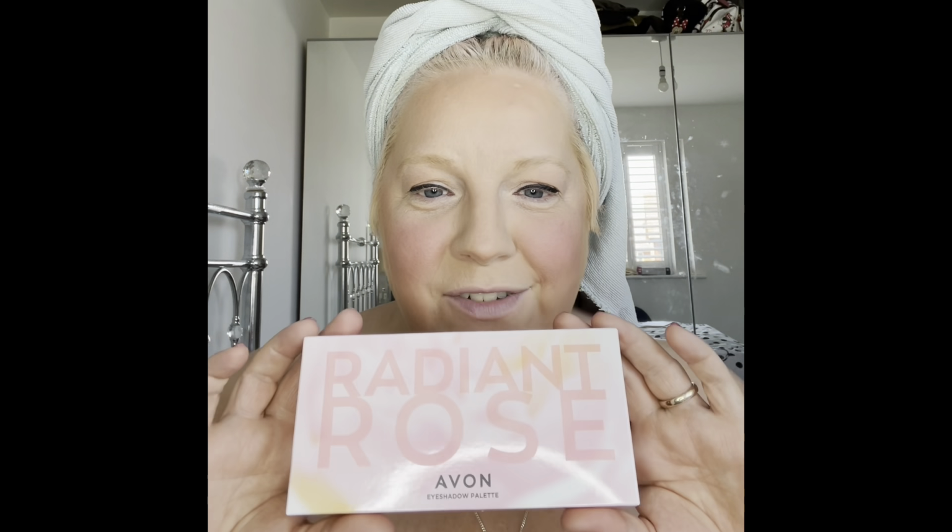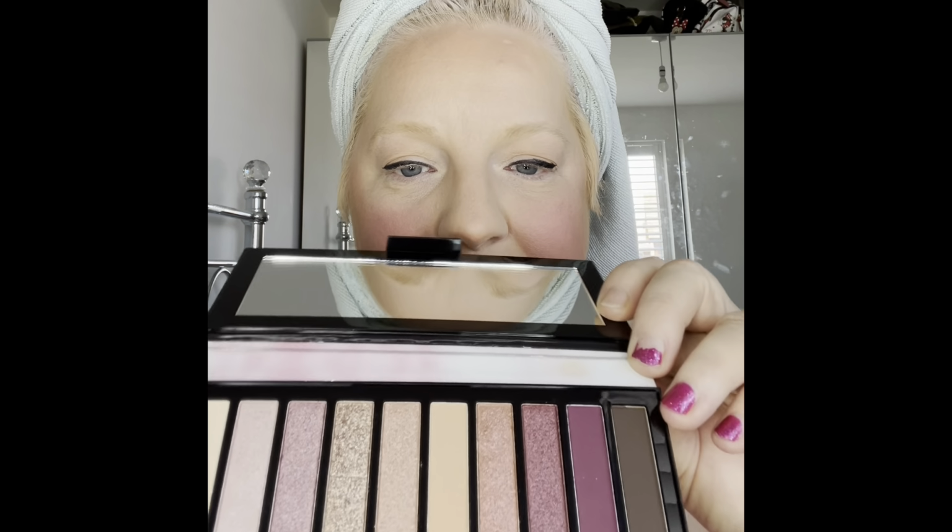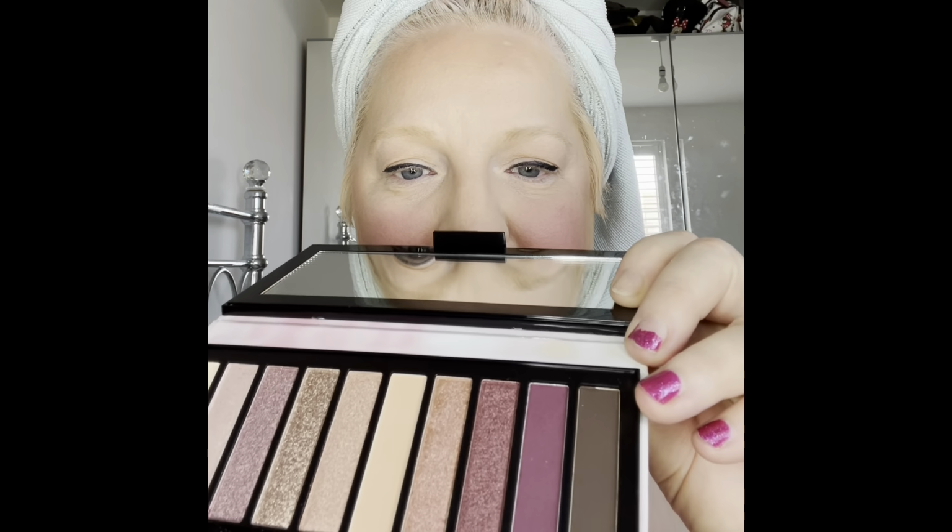Okay, so now I'm going to introduce you to the Radiant Rose palette. I cannot tell you how excited I am about this. One of the most challenging colours to use on the eyes is pink, because quite often if you don't do it right, you can look like you've been beaten up. And this palette is absolutely exquisite. You get so much range of pink here. And the finishes go from matte to iridescent to glitter. There's all sorts of finishes.